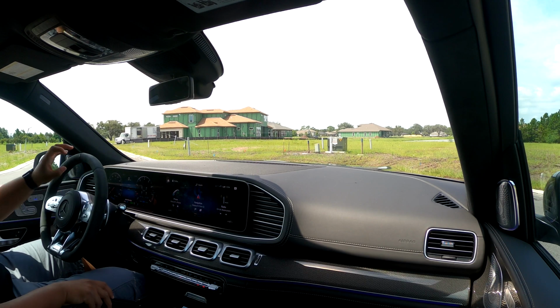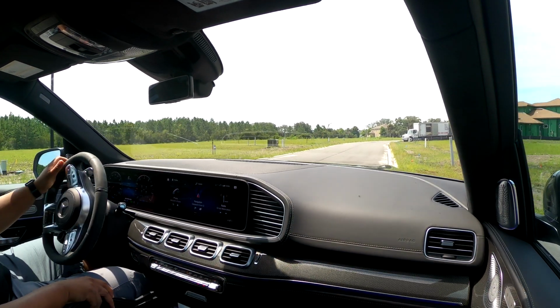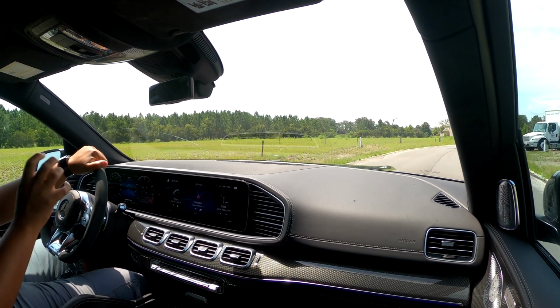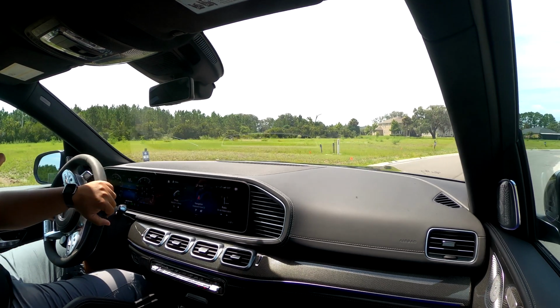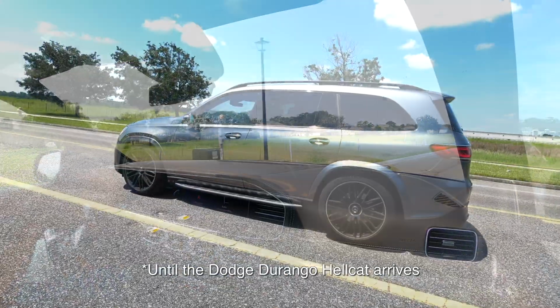All right, here we are in the 2021 Mercedes-AMG GLS 63, and we'll set off on the road here. Now, like I said before, I probably said it many times in my review, this is just a beast of a vehicle. It's huge, a 3-row crossover. It's the fastest gas-powered 3-row crossover you can buy right now.